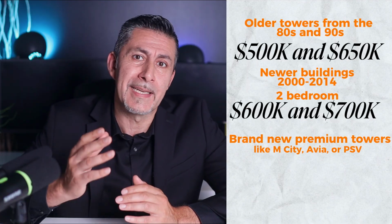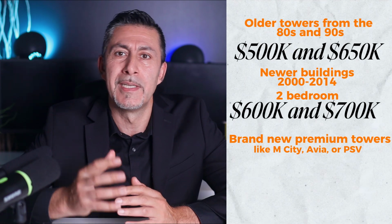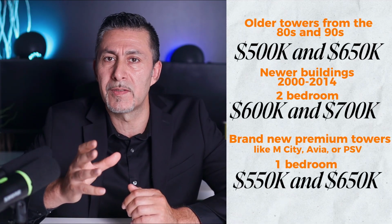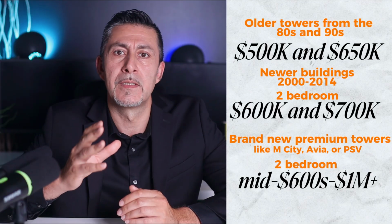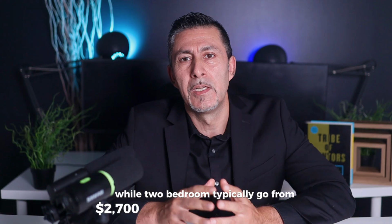Brand new premium towers like MCD, Avia, or PSV bring sleek design, rooftop pools, gyms, and full amenity packages. Here, a 1-bedroom usually starts around $550,000 to $600,000, while a 2-bedroom can run from the mid $600,000s up to $1 million plus for large or high-end suites with a lake view. For renters, a 1-bedroom averages around $2,200 to $2,500 a month, while a 2-bedroom typically goes from $2,700 to $3,000 a month, depending on the building and upgrades. So whether you're a first-time buyer, a downsizer, or an investor, City Centre has a huge range of options for you.